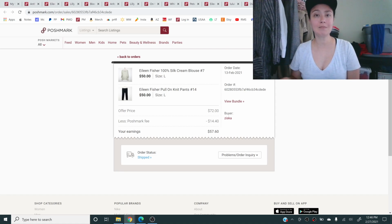I'm saying list them separately because someone may just buy one, but then you get bundles like this where you're like, I'm really glad that I had listed both of these items within a decent span of time so that they were both there in my closet for her to pick and bundle together. So she gets a great deal, she gets a new outfit, and I get a really nice sale.